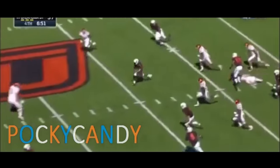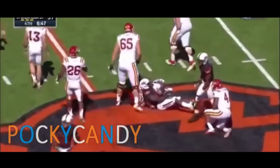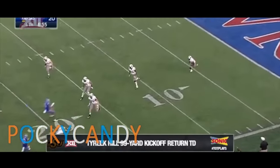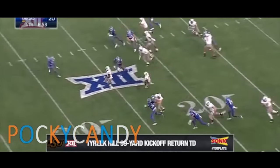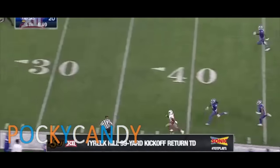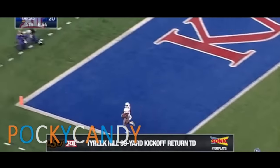It's almost like that just revved him up. He backed up a couple of times just to get his motor going. He backed up into this. Kick away, Tyreek Hill, 2 yard line. Tyreek 20, 25, 30. Tyreek 40, watch out! Hill will take it to the house.